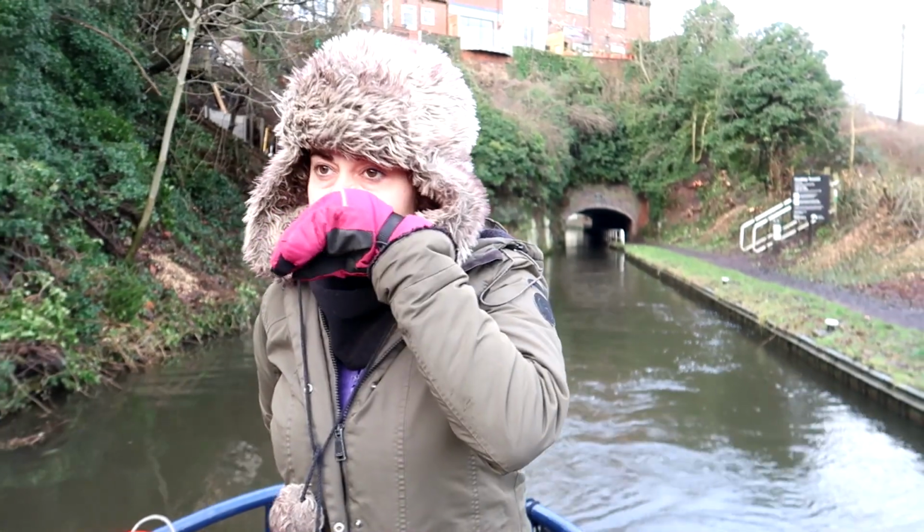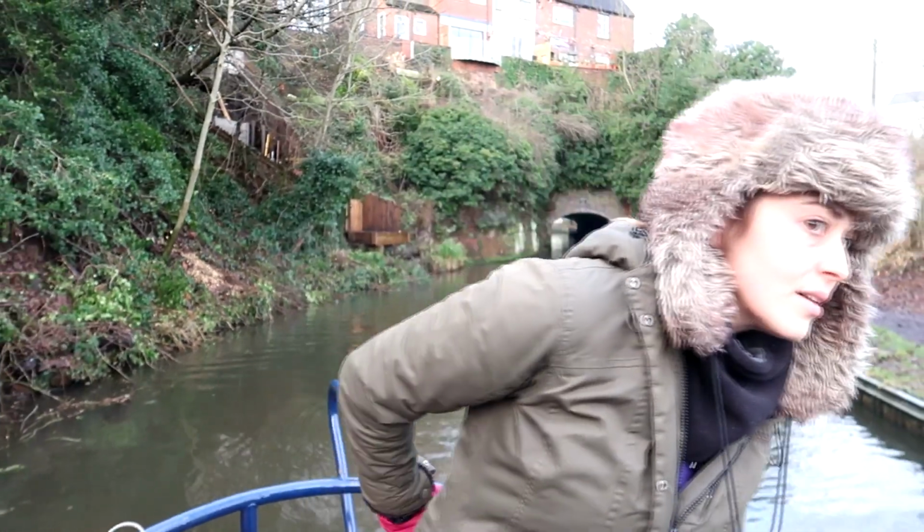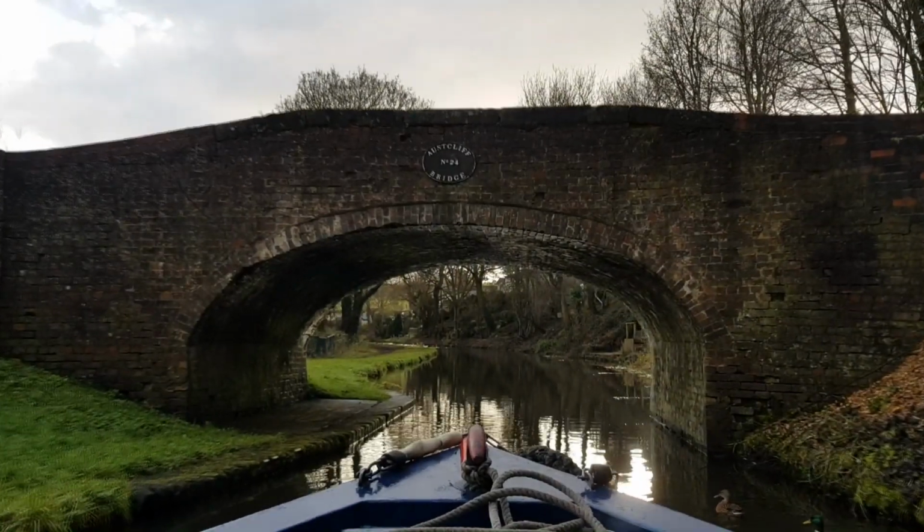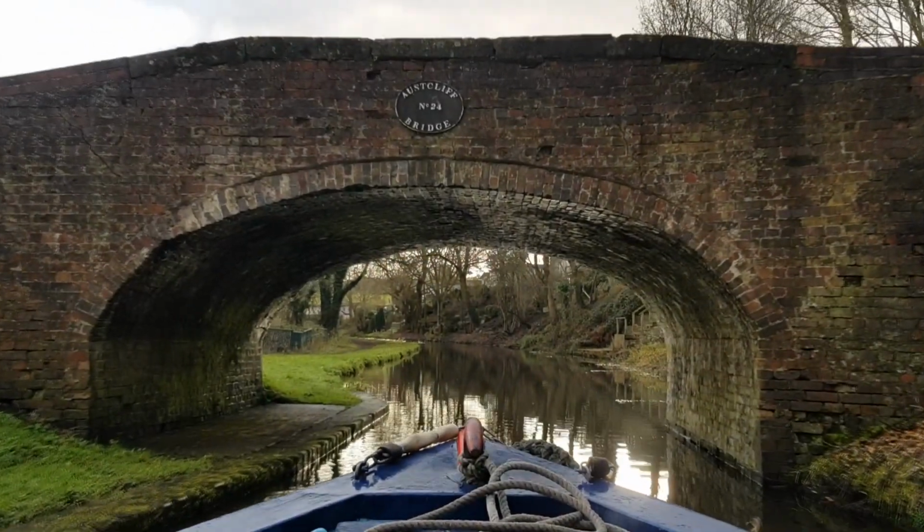This has to be my favourite boat name so far. You're never too old for a bit of Flintstones. That's my kind of boat. We're now at Ostcliffe Bridge, and what a glorious day this was.